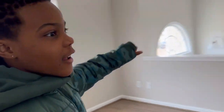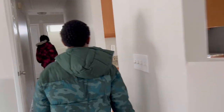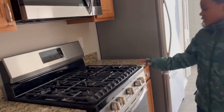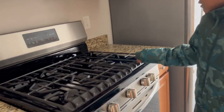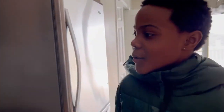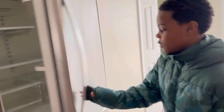So as you can see, we are walking to the kitchen room. And what you can do with this is you could probably take this off. And if it gets too dirty, you just put it in that and wash it real good. I say do that about once a month. And this looks like a good refrigerator. They cleaned it real good.